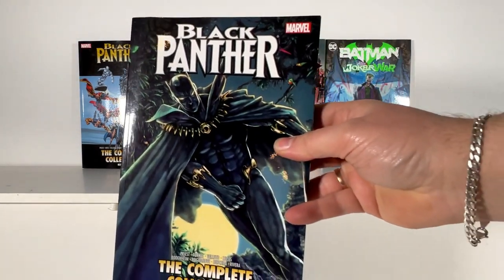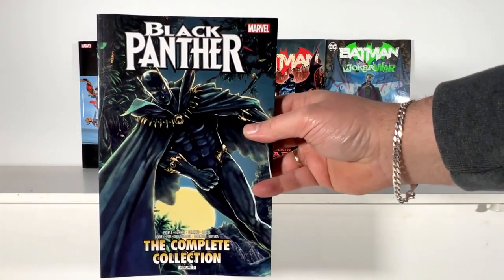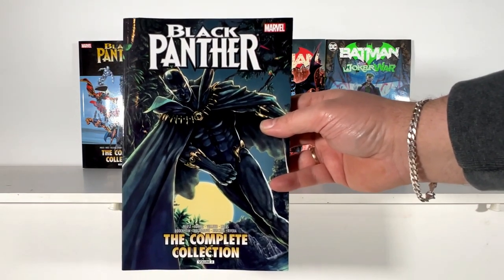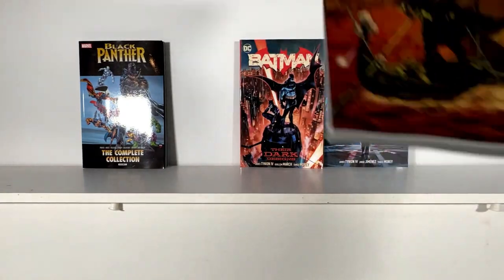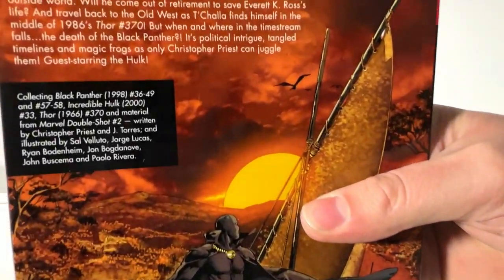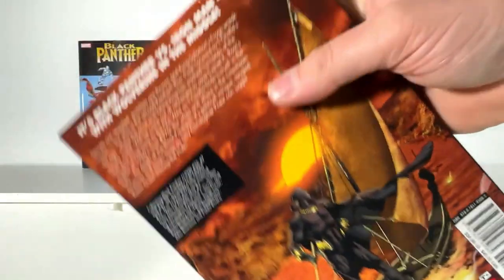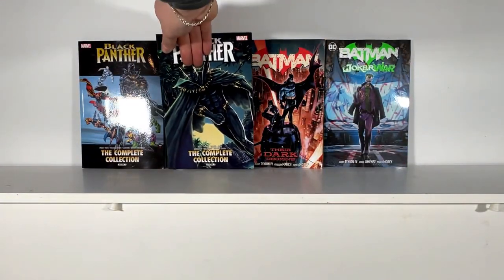Yeah, oh, there's an awful light reflection there, isn't there? There we go. I'll hide it. So there we have Complete Collection Volume 3. And again, I'll tell you there what's in it. It's the one that follows straight on from that one.